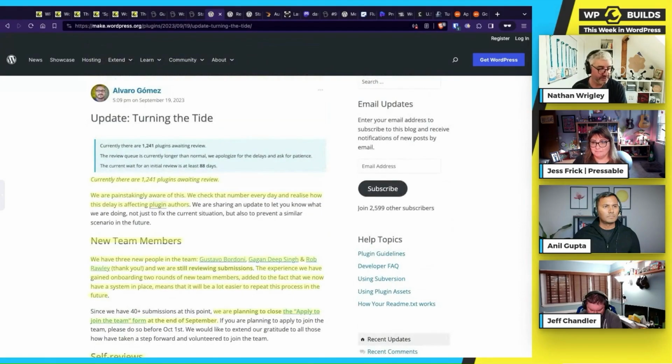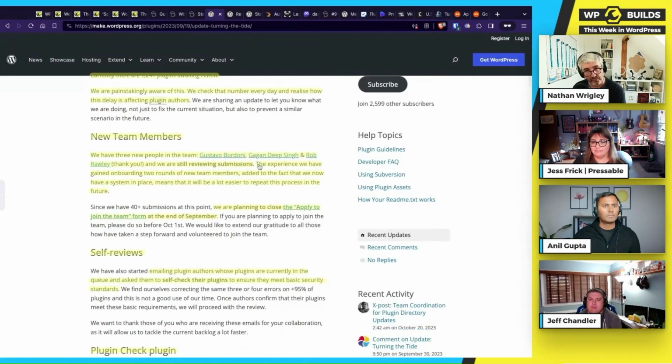They've tried to tackle the root causes of the problem, which hasn't meant that the 88-day queue has gone down, but they've put all of the ducks in a row so that hopefully in the near future, it will start to come down. So they've onboarded a whole load of new members. The most recent of which are listed here is Gustavo Bordini, Deep Singh and Robert Rawnsley. They've joined a team. They've closed the submissions for that team, so they've had more than 40. So even if you wanted to be a part of that, there's a hiatus on that just at the moment, but no doubt it'll come back.